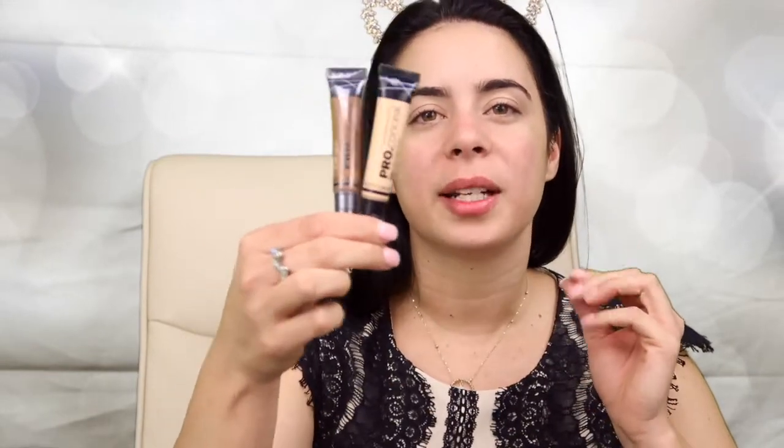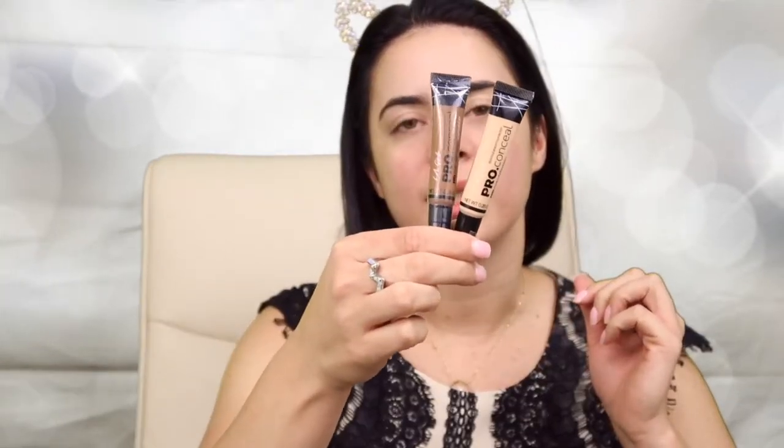I got some LA Girl stuff. LA Girl Pro Powder, the LA Girl Pro Concealer. The only thing that I've been hearing about this is that the packaging is obviously not ideal, but the product itself is really good, so we're going to test that out. I also got some Catrice lip balms. These are the tinted lip glow lip balms. They just kind of melt into your lips and they turn a different hue of pink depending on your temperature.